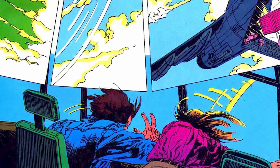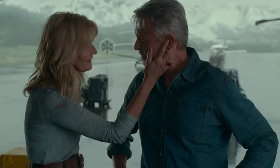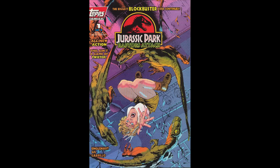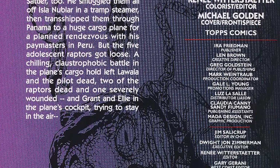But who's flying the plane? It loses control, and there goes Grant professing his love to Sattler decades before Jurassic World Dominion, and the miniseries is over. Or to be continued, rather, into another miniseries called Raptors Attack, and this one's four issues. So, let's see where this is all going.